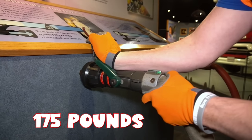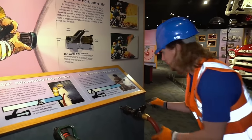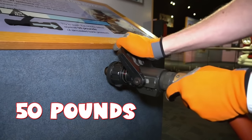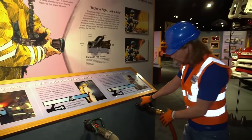That's easy there. Then, the last one, it's 50 pounds. Oh, I think you probably could do this one. Check that out. But still, you gotta have a little bit of strength to hold onto those hoses.